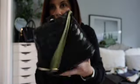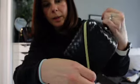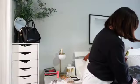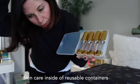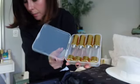I'm gonna pack all my makeup in this little guy. It's really nice because it has a diagonal opening, which, when you open the bag, lays flat so you can see everything that you have in there. I got this little guy for any of my makeup that I wanna bring, or serums or whatever. I'm gonna fill these up with something.